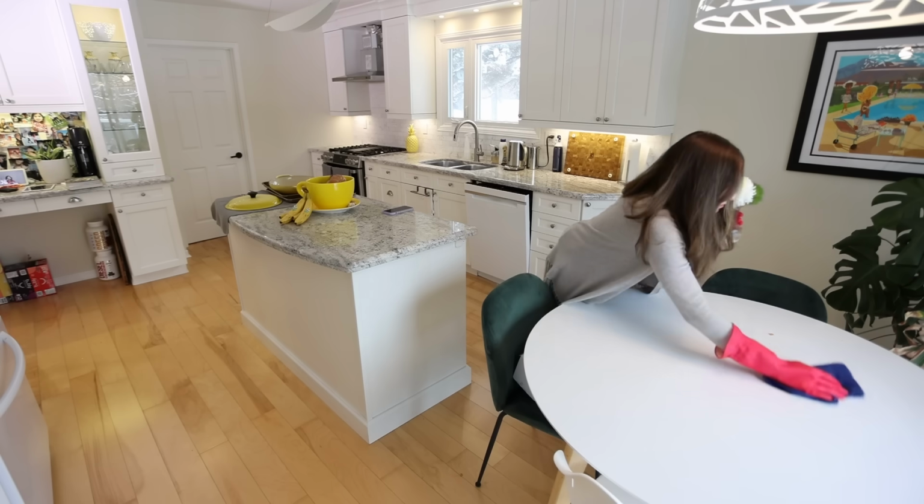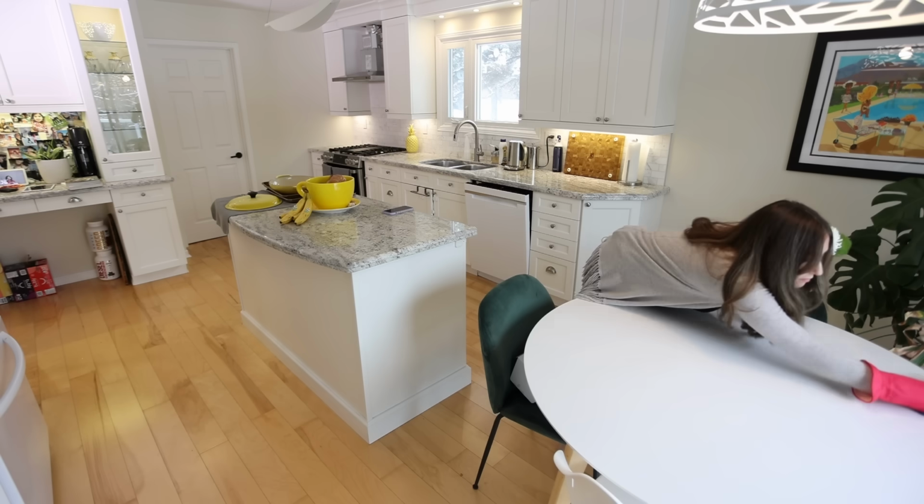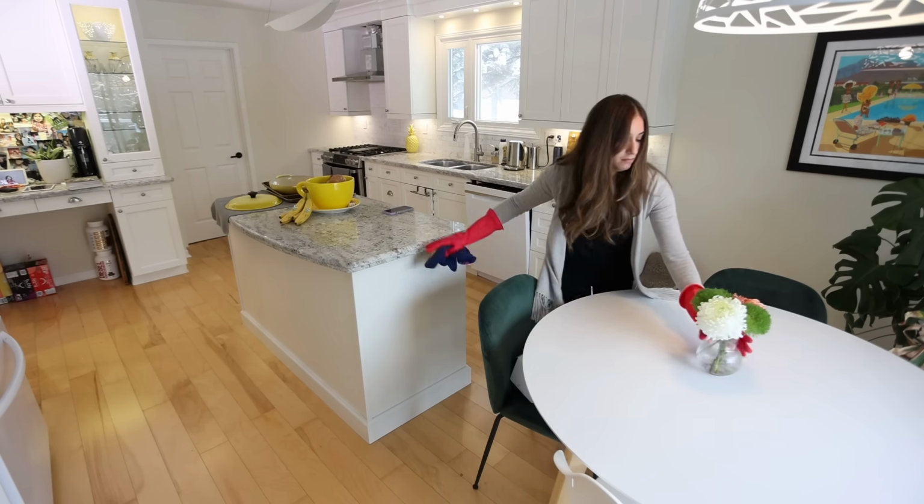And then I will just wipe it down with a Maker's Clean microfiber cloth. I throw everything on the floor because of course I will be dealing with that momentarily. And then that way the surfaces all have that nice, shiny finish to them.